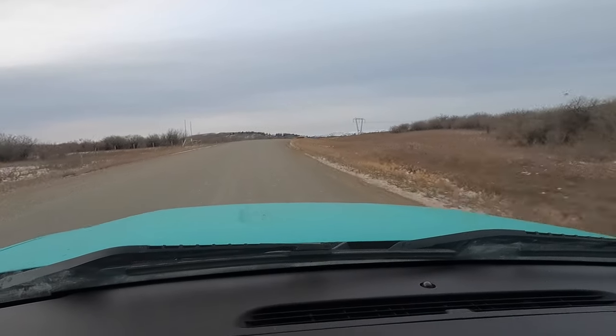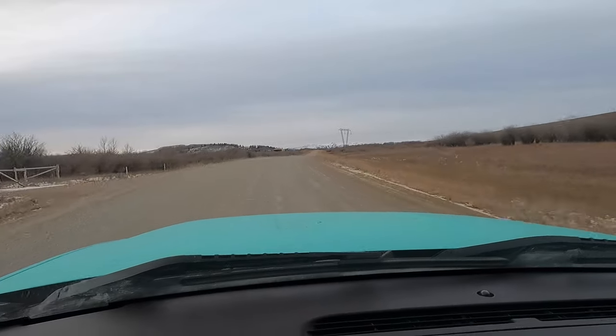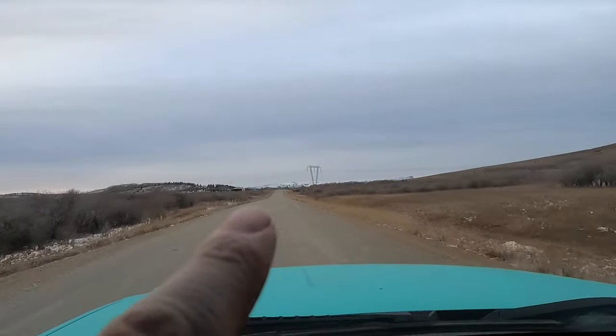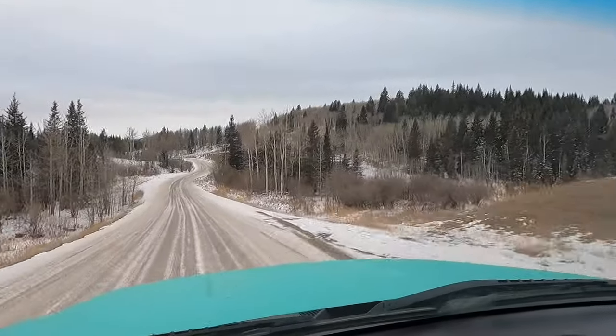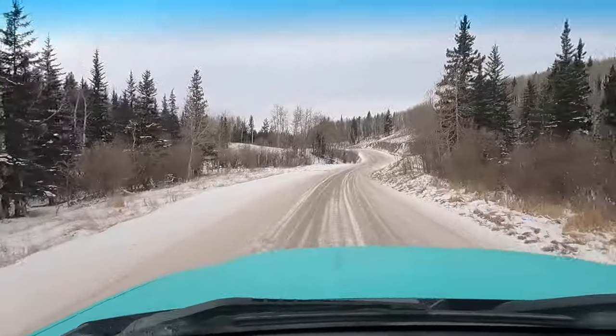All right, we just got off the pavement, so we're officially onto the dirt roads, headed for the mountains. I don't know if you can see right there. That's where we're headed. All right, we're just on Highway 532 now, starting to slick up. This secondary highway 532 actually closes December 1st, just due to winter conditions. So I guess we'll see today how we fare.